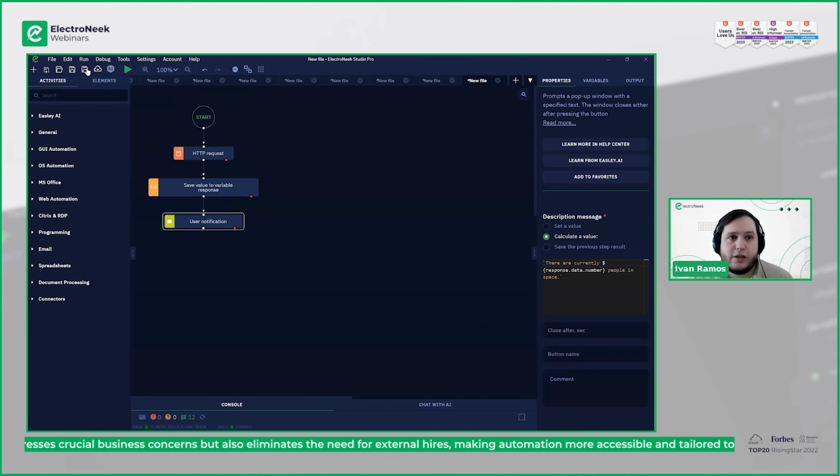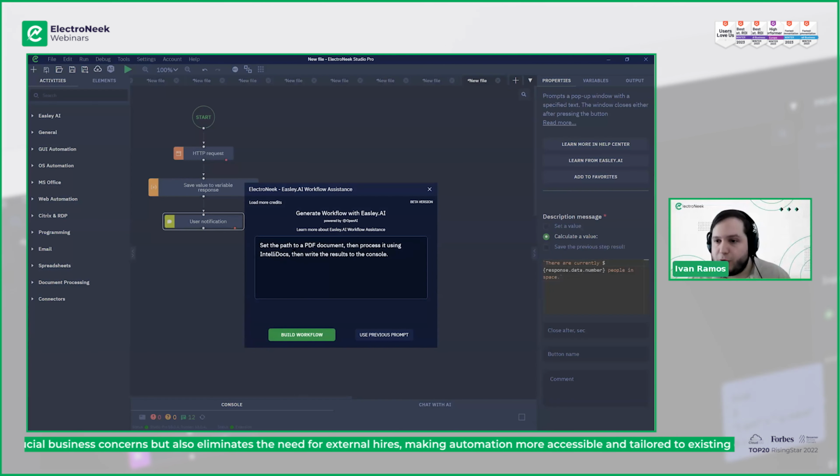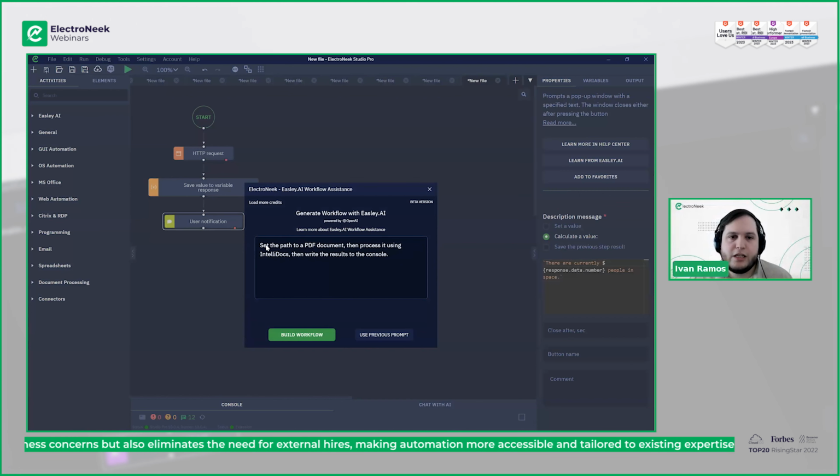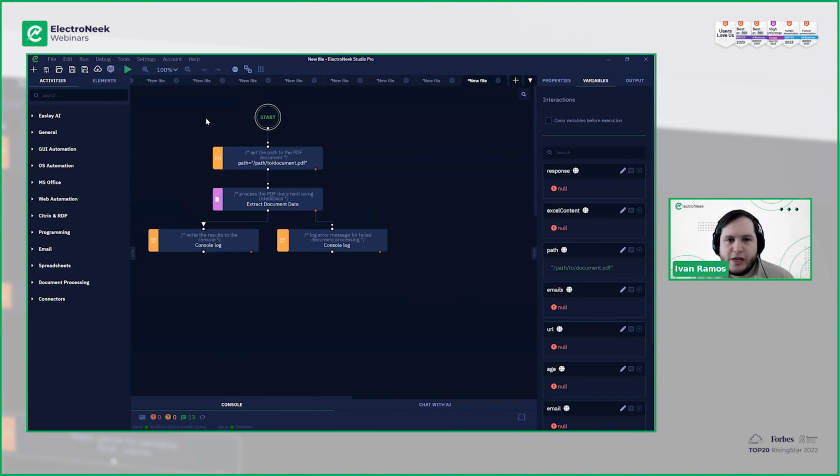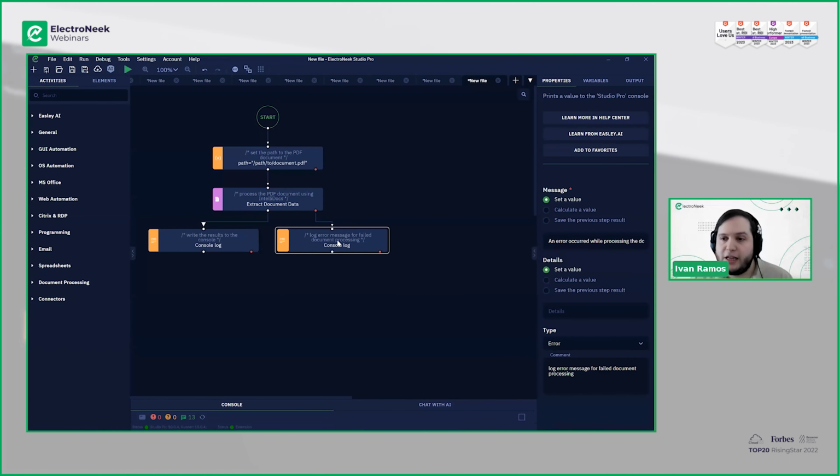Then IntelliDocs, our IDP platform, can also be leveraged by Easley AI. So if we specify we want to process a document with IntelliDocs after setting its path, Easley AI will be able to create that for us as well. So mostly, and here we have the result. In some cases, you'll also notice that even exception handling has been automatically added by Easley AI. If you don't specify, it will add it sometimes, or sometimes it won't, depending on your case. But if you specify that you want it, it will be included.